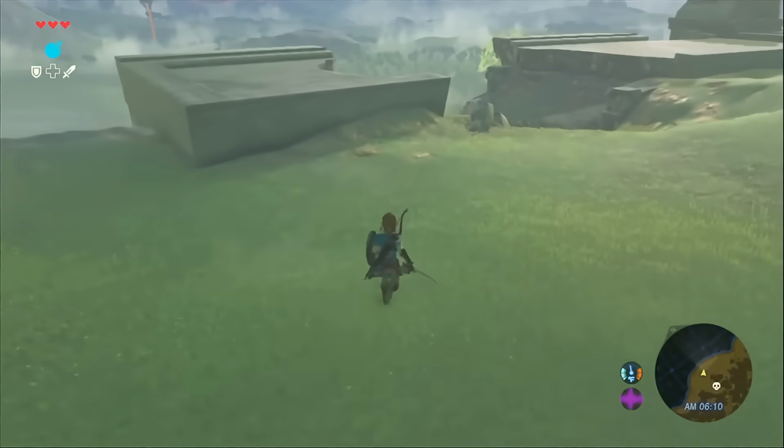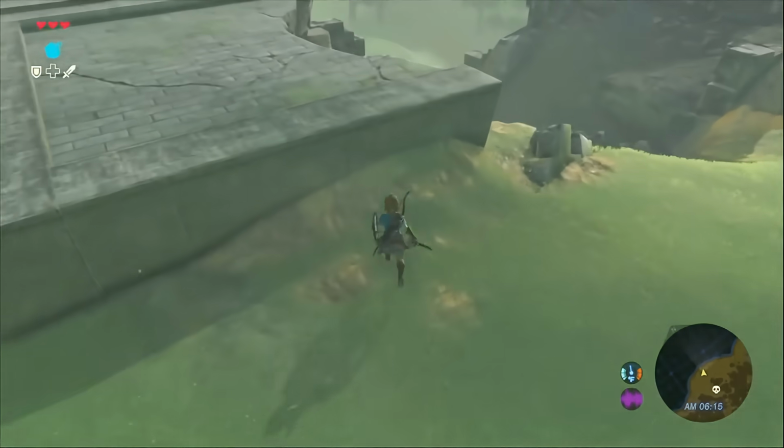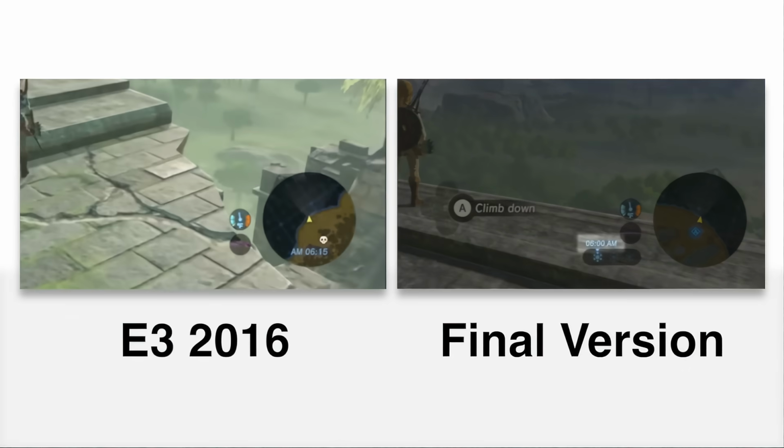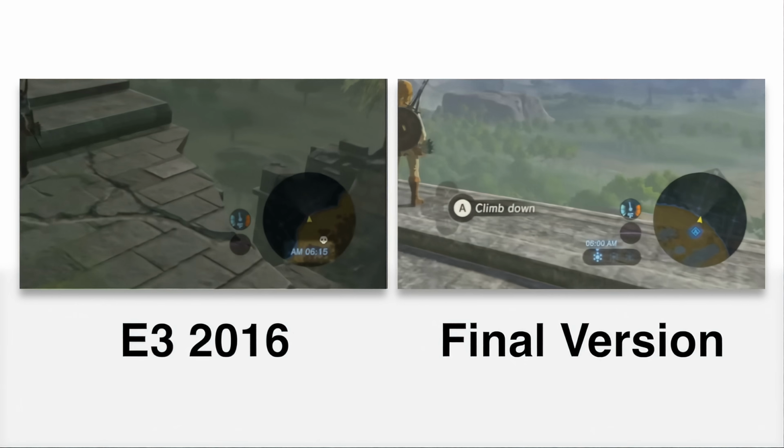Okay, right off the bat, you should notice a couple differences with the HUD. The time, instead of being over the weather forecaster, is on the minimap, with AM put in front of the time instead of before it.